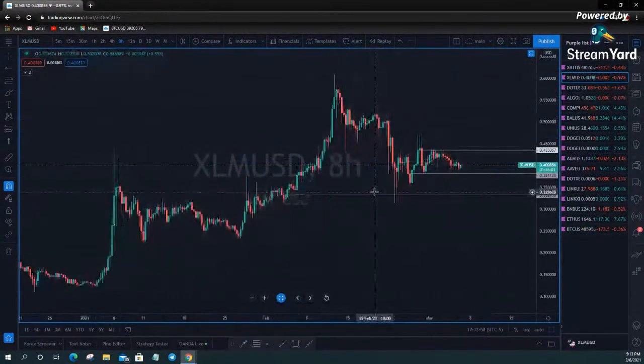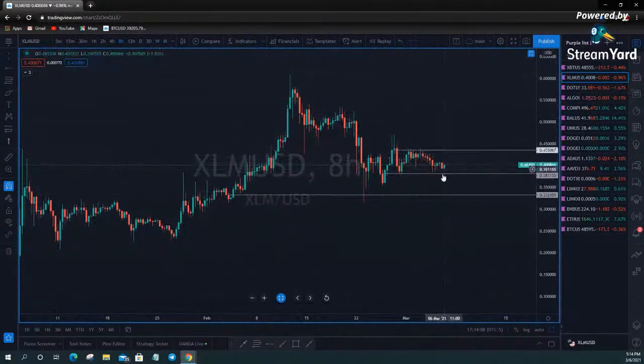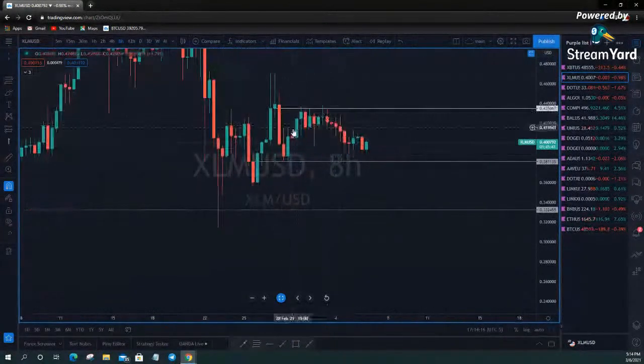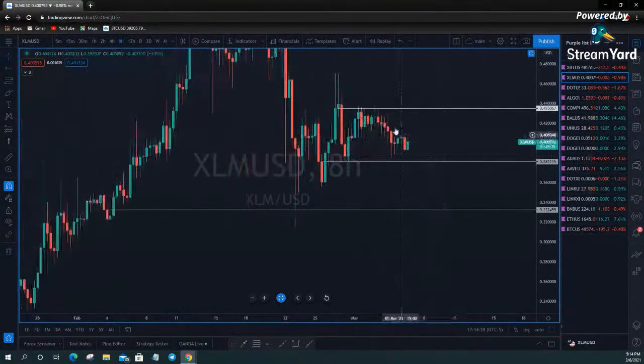Stellar is trading in this range since last week. We put these levels in last week. This was your bearish candle right here for support, hold. You have tested it, and currently you're working your way back down to test it again. Then we put this level in as that was going to be the area for resistance. You can see that it absolutely has held, and you're moving lower. So you are trading within this range. This is price discovery.